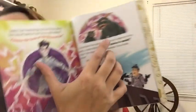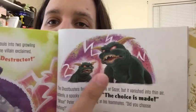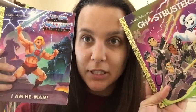Do they have... Look! They got the Gozer puppies. I can't remember what they're called. They got the Gozer puppies in them. So cute. Anyway, so I got those two at Third Eye Comics in Annapolis, and I love them. Love them. And then I come down to my last three objects.